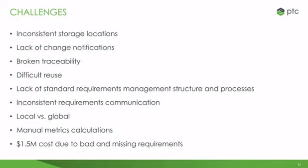It was difficult to reuse, lack of standard requirements management structure and processes. Everybody was doing it the best way they could and where they felt they should. Inconsistent requirements communication, and then just the local versus global. Manual metrics calculations. I mean, you've got to be able to measure something to know how good or how bad you are. It was just really a lot of work to do this using the old method. Think about all the requirements that we have for our product. Think about them being in all these different locations. Think about all these versions being out there. How do you really pull together good metrics that can inform good engineering decisions? That was almost impossible.